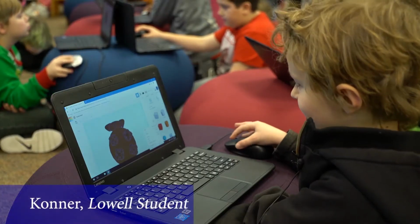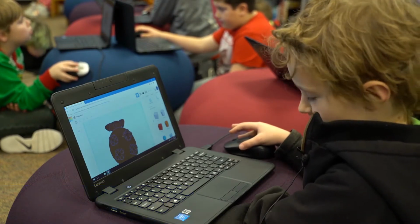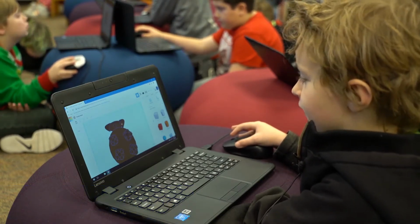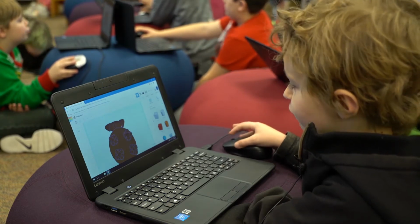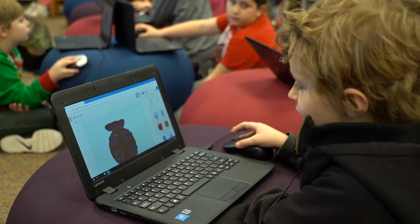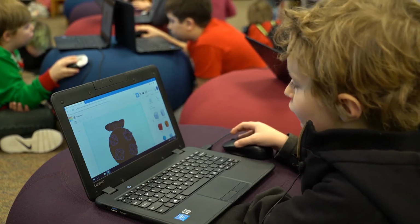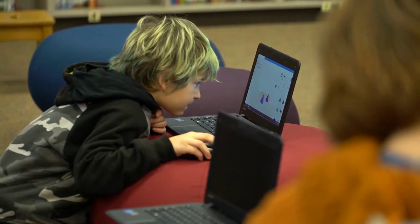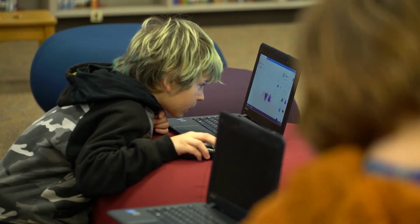You were looking at a koala bear. At first I was going to make a soccer ball, but then I thought of a bear with koala ears. Then I called it the koala bear. So I made the body kind of big, so it's kind of like a koala and a bear. Then I added on the ears like a koala has.